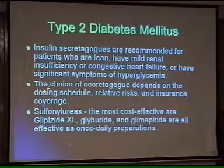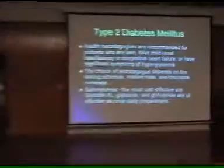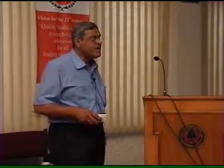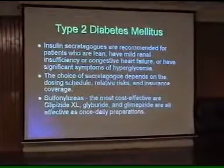It depends upon the dosing schedule, relative risk, and insurance coverage. Now, here in this part of the world, the insurance coverage is the wallet of the individual. If the person can afford to have non-sulfonylurea secretagogues, yes, but if there is a question of compliance because of financial reasons, then probably one of the sulfonylureas is as good as non-sulfonylureas. The most cost effective sulfonylureas are glipizide, the long-acting one, not the short-acting one, glyburide and glimepiride, and they are all effective as once daily preparation.